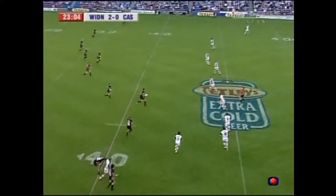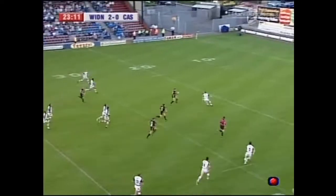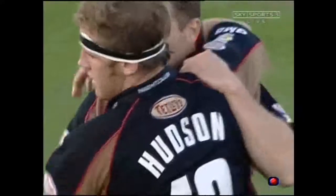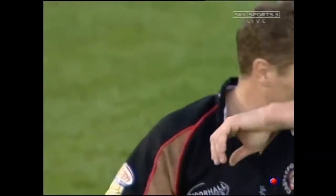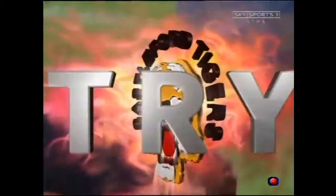Okay. Hudson to Andy Lynch. Andy Lynch, great ball to Andy Johnson, and Johnson has got support from Healey. Healey brilliantly picked up one-handed, and Devlin and the referee collided behind him. They both took an almighty tumble. This will be a try to Castleford. Mitch Healey with the try. And as Devlin was trying to run back to get hold of Mitch Healey, he collided with referee Bob Connolly, and they went down in a heap.